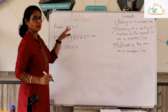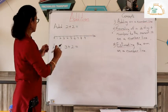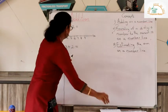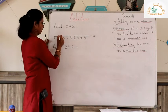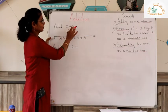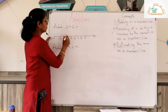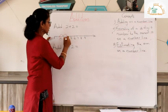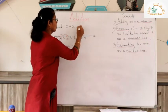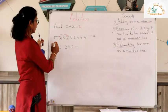Now the first number here is 2. So what we do is go to number 2. And our number 2 is here. Circle number 2. And from 2 we have to jump 2 places. 1, 2. What do we get? We get the answer as 4, the sum as 4. So 2 plus 2 is 4.